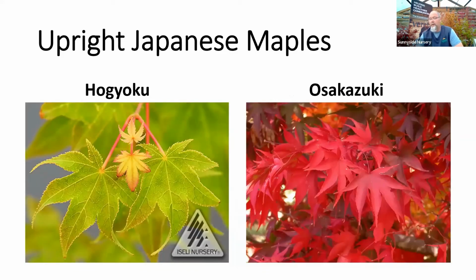If we talk fall color, top of the list for me, there are a lot of good orange ones out there. We carry quite a few, but look for maybe a Hogyoku. We don't get a lot of those. That's another one of my all-time favorites, with a nice crisp green in the spring and summer, and it will turn to a pumpkin orange with a little gold in it for fall. That's a nice, upright, taller green one.